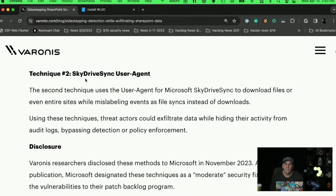So the second one is the SkyDrive sync user agent. So what this means is if you are syncing something, or something is being synced to an application, and I'll give you an example here. Let's say that you have access to something in your OneDrive and you have a copy of that folder on your desktop. If that is basically synced automatically from your online account to your desktop by an application, that also leaves a completely different audit log. It does not look like a download event. So unless the organization that is potentially being exfiltrated here has specific monitoring for not just downloads, but also access, you might completely miss this because it looks like a sync event instead of a download event.